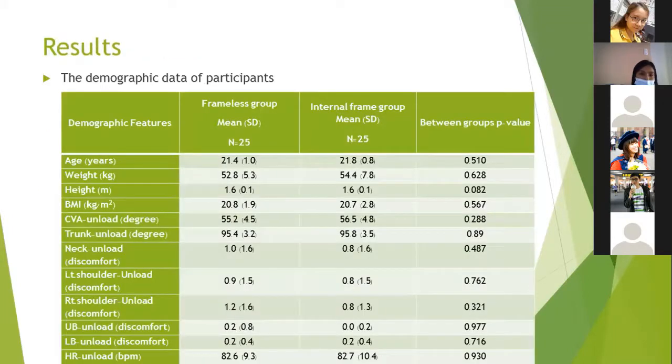This is the results table for demographic data of participants. The data show that both groups had no significant difference in demographic features: age, weight, height, body weight, craniovertebral angle, trunk inclination angle, heart rate, and discomfort at the baseline data.